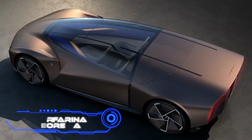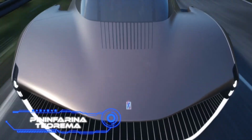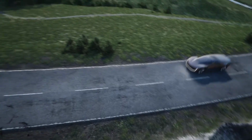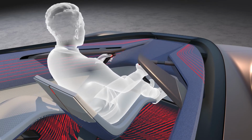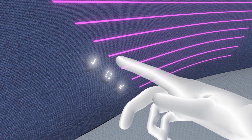Pininfarina Teorema. Up next is a futuristic vehicle that ultimately drives itself. The people who made it are so sure it can drive itself that they got rid of the steering wheel. On each side, small joysticks have been put in, but they are only used in case of an emergency. The space in the cab has been used to add more seats that you can lean back. There are no digital screens inside.